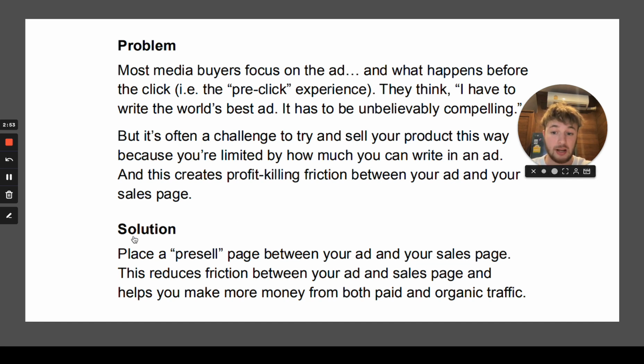What is the solution? Place a pre-sale page between your ad and your sales page, right? This will reduce friction between your ad and your sales page. It's like a loop, right? It's like putting a loop on to get sales sliding in easily on ClickBank, right? So this will reduce the friction between your ad and sales page, and it will help you make more money from both paid and free traffic, right? That's what you want. You want sales, you want conversions.